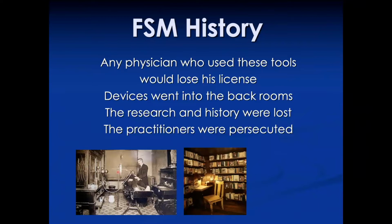Same thing with the equipment, the old-fashioned kind of equipment that was used in the offices. That went into back rooms, got covered up by a sheet, or went to the dump. And more than that, the practitioners were persecuted. So it didn't take long for frequency therapy to die out. About 1934, it was frankly illegal.